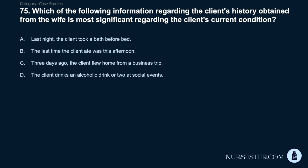75. Which of the following information regarding the client's history obtained from the wife is most significant regarding the client's current condition? A. Last night, the client took a bath before bed. B. The last time the client ate was this afternoon. C. 3 days ago, the client flew home from a business trip. D. The client drinks an alcoholic drink or two at social events. Correct answer, C. 3 days ago, the client flew home from a business trip.